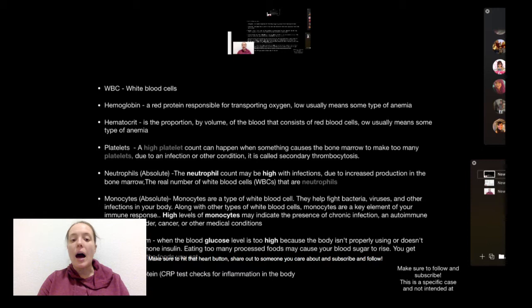Okay, platelets. A high platelet count, which is what she had, can happen when something causes the bone marrow to make too many platelets. If you have some sort of condition, an infection, it's called secondary thrombocytosis. If it's primarily from the bone marrow, it's primary. But that's literally the high platelets. If we just look at the white blood cells, the hemoglobin, the hematocrit, and the platelets, they all go together.